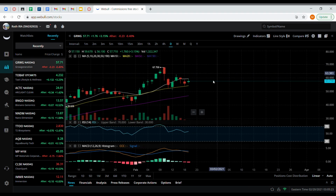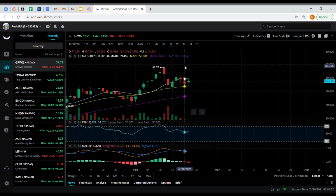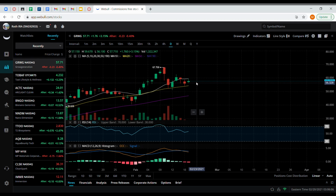Next play we can go ahead and highlight will be Grow Generation. We can tell that at the beginning of the week it opened at 58.29 and then it closed at 57.71. So it did try to have a nice little recovery, but of course on the 17th it got hit and stopped, so it had a small pullback. So this is still a good opportunity, a nice buy zone, add to money play here. So I still think that Grow Generation is a nice recovery play to return back to all-time highs at 67.75.